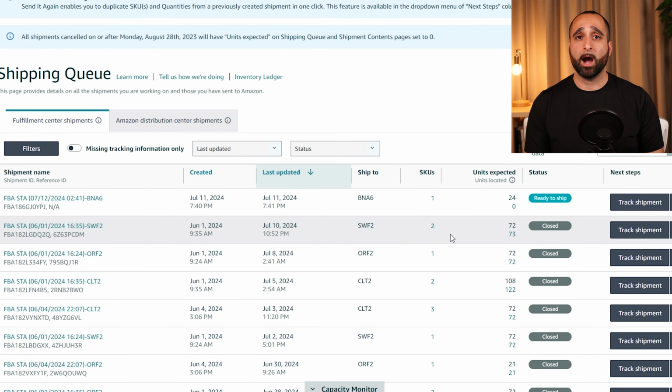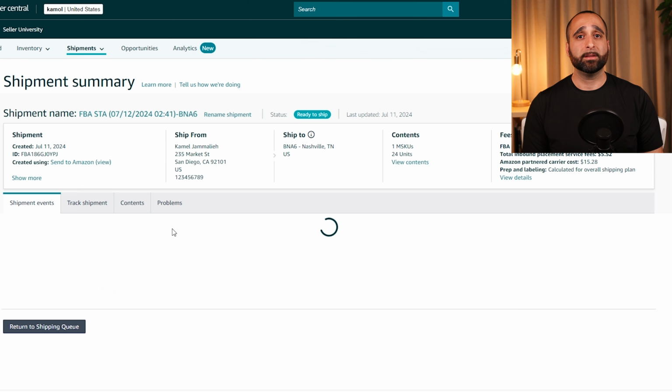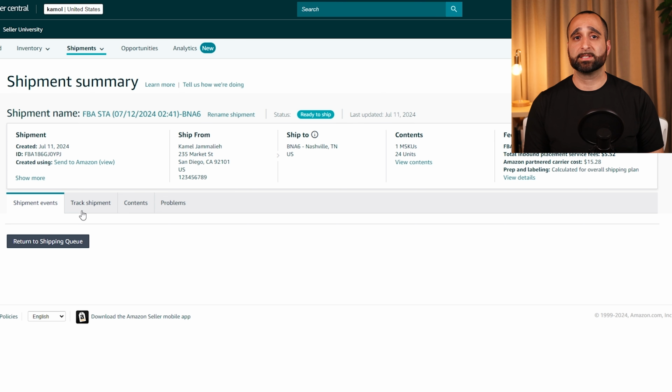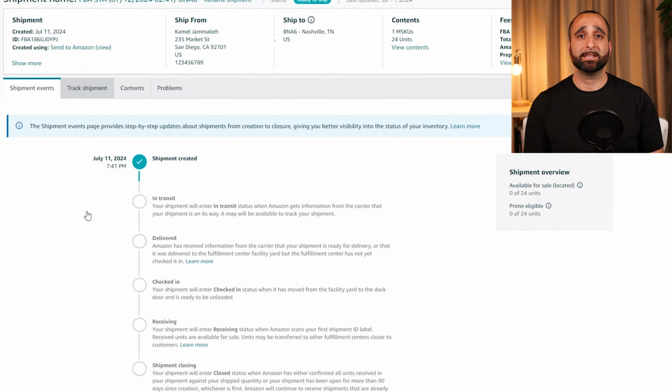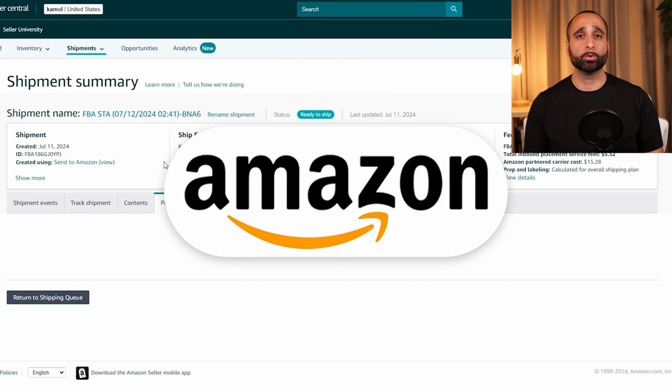On this page, you can keep an eye on every detail of your shipment. You will see the order delivery date, shipment date, and when your items are in transit. It also shows the date your products were received by Amazon. From there, you can track how long it takes for Amazon to check in your products and clear the shipment. Ideally, you will see no shipping problems found, confirming that everything was received perfectly. Under Track Shipments, you can monitor each step of the process from delivery to receipt and everything in between. This is your go-to spot to track exactly where your shipment is at every step of the way. It is important to stay on top of this tracking process and ensure Amazon isn't losing your inventory.